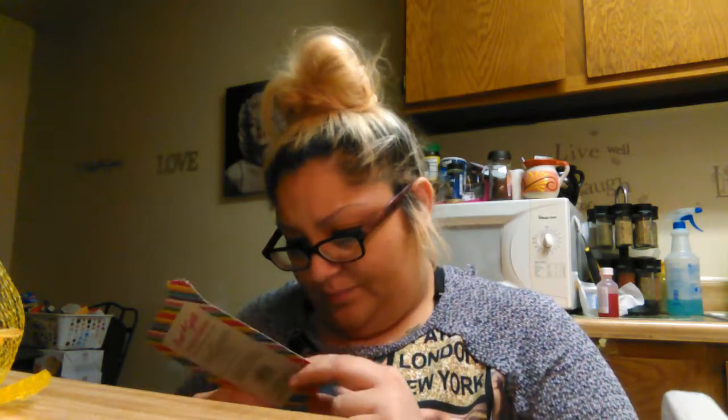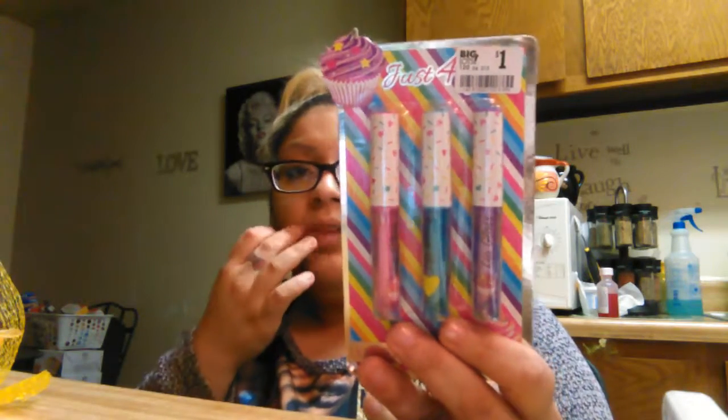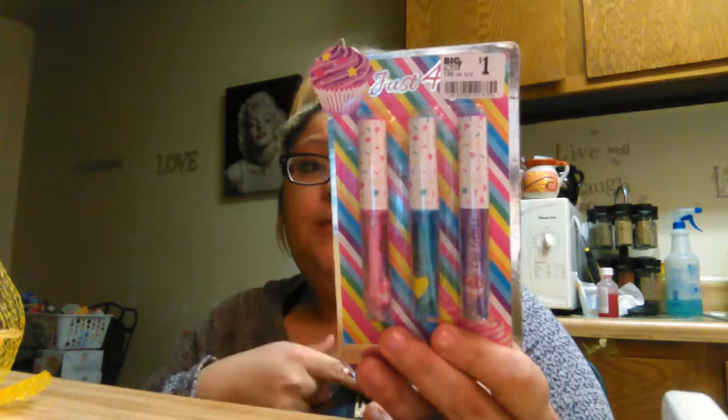I picked up these 3-piece lip gloss sets. There's a cupcake and then a heart. I don't know if they have flavor to them. They just say cupcakes, so I'm guessing they smell like cupcakes. I bought this to give to either my sister or my cousin for Christmas.